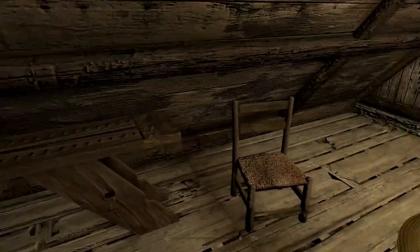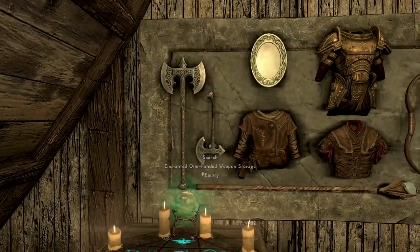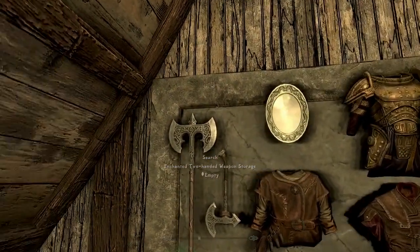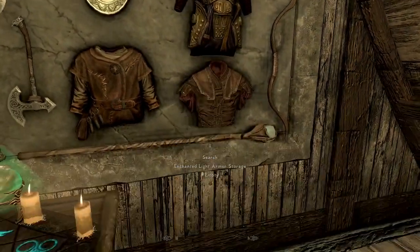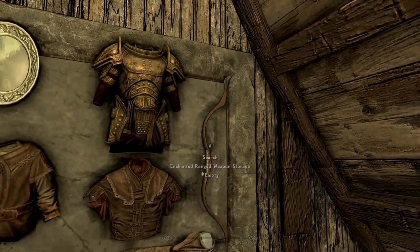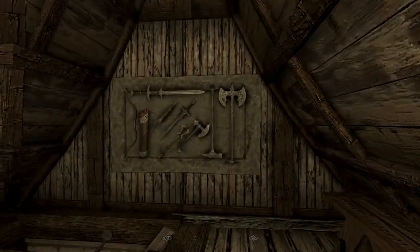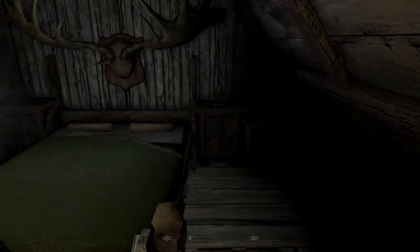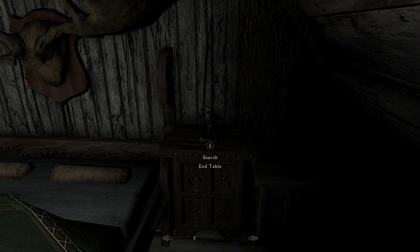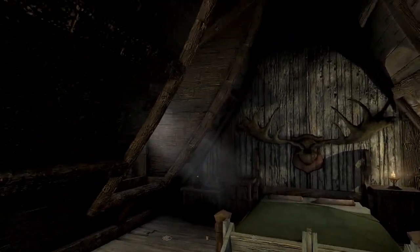Kind of a non-functioning table right here. A little chair. It's a bit randomly placed. Enchanting table right there. And then again with all of this stuff. We've got jewelry storage, two-handed weapons, one-handed weapons, clothing, light armor, heavy armor, staff storage, and enchanted range. So you've got your enchanted stuff over here, as well as your regular stuff on that side. It's kind of nice to differentiate between that. It's a bit dark over here, but don't you worry, because there is actually an activatable and toggleable light on this table. You just have to look at it properly, and there you go. So, our master bedroom, it's a bit bland as far as the decorations go.